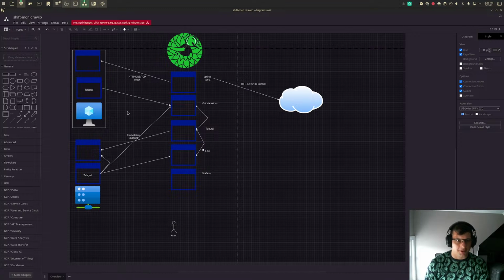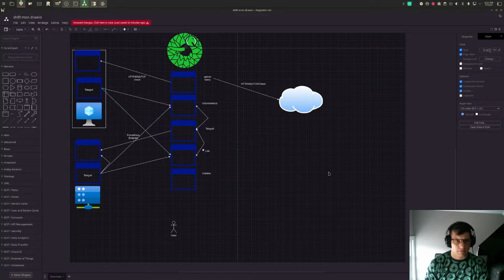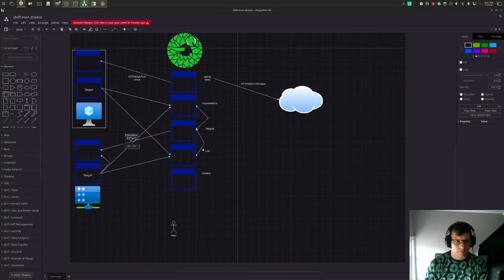That is much more tolerable. So now I need an arrow to go from here to Loki. Yeah, that's not confusing. Okay. There we go. I just scoot that there.